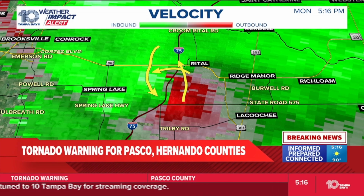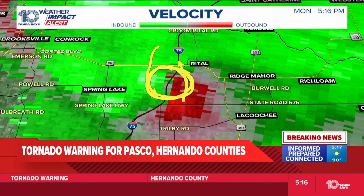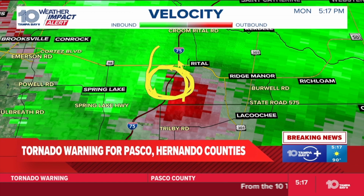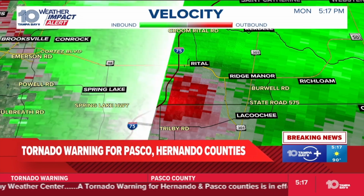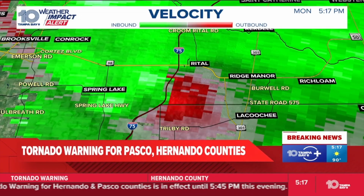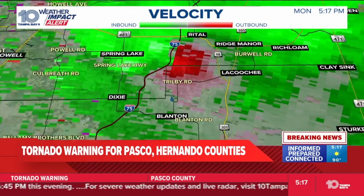And that's how we know there's rotation right there, right? Right on 75. It's actually now going to go just to the southeast of 75, down here towards Trilby Road. That's the next area to watch, and that looks like now to be mainly barely to the west of Lacoochee. Okay, so further down, that's in the Blanton area.